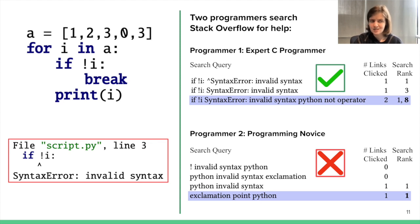Now, this example isn't just some random example that I've made up. It's actually adapted from a real example that we observed in our experiment, and this sort of example motivates our main research questions.